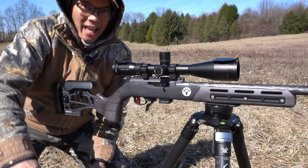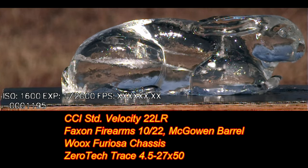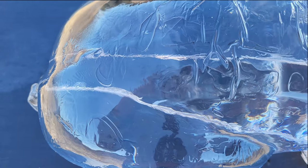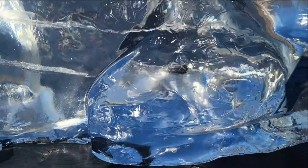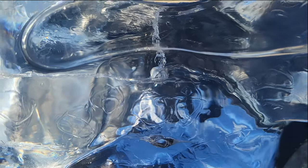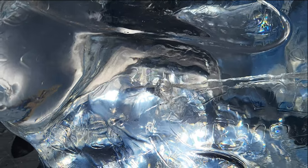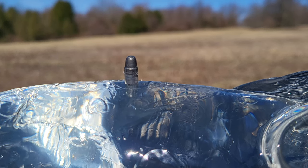A little bit harder impact. So that's pretty interesting. The CCI Standard Velocities, look at that. Identical penetration as the Quiets. These are 1,060 feet per second, and the Quiets are like 710 feet. Isn't that interesting? That's pretty cool. Let's go ahead and retrieve the bullet. So there's a CCI Standard Velocity. Once again, another pristine bullet.